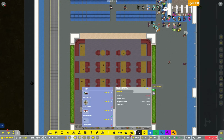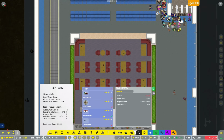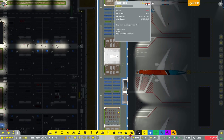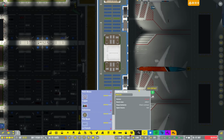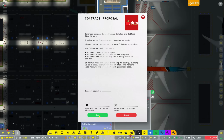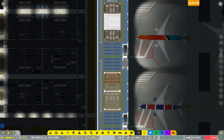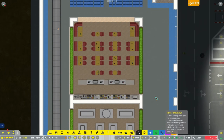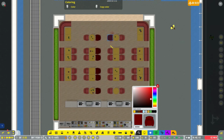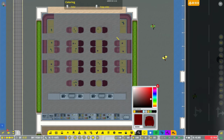And let's just see what we can do. So what can we get our hands on? We can get the sushi place, and then down below, what can we get? We can get this place right here, an Italian kitchen. That sounds fantastic. So if we do a little bit of painting, which I'm going to keep relatively minimal on these because they might not end up staying.